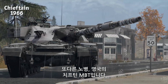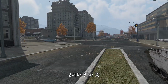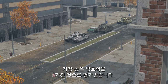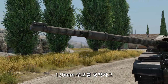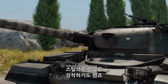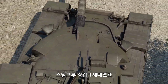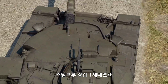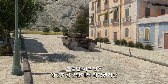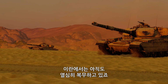Another interesting guest from the past is the British Chieftain MBT, often considered to be one of the most well-protected tanks of its generation. It was armed with a glorious 120mm cannon, and engineers equipped one of the variants of the tank with a Stillbrew armor package, one of the first upgrade packages of this type. Today, the Chieftain is no longer used by the Royal Armoured Corps, but this legendary MBT still remains in service in Iran.